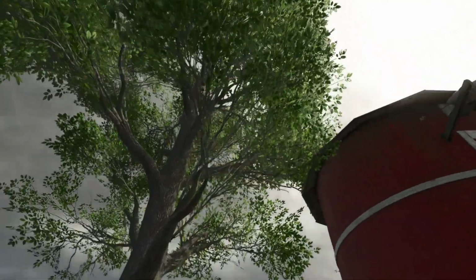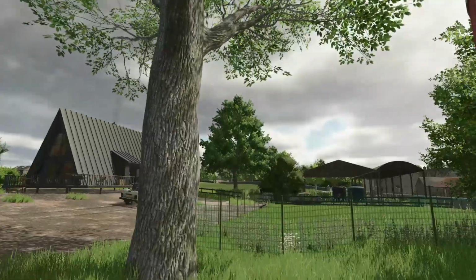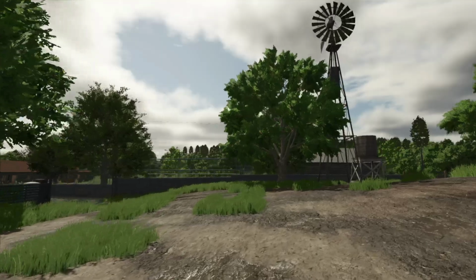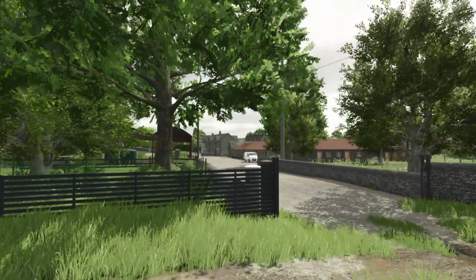I might have to cut some of the tree branches down because, yeah, I don't know. This tree is kind of sort of leaning against or scraping on the top of the silo there. Might be a bit of an issue, but we'll get it sorted if we have to. So yeah, I also wanted to just close up the gate.